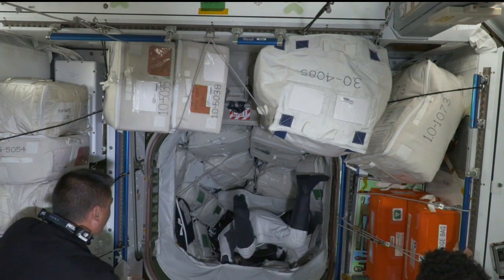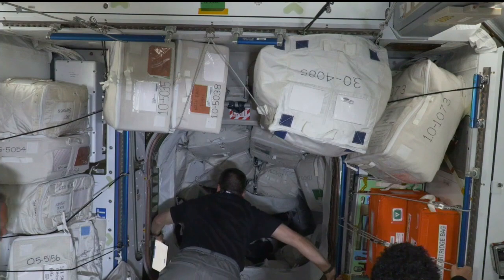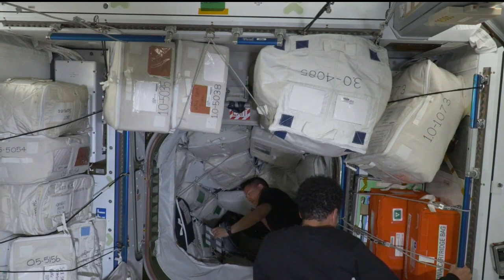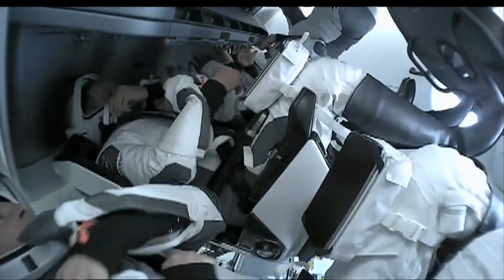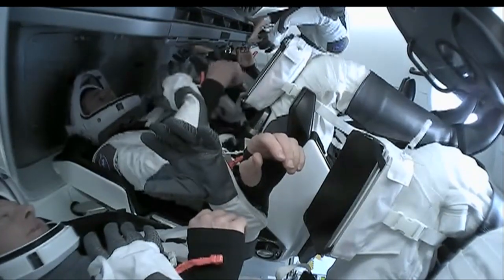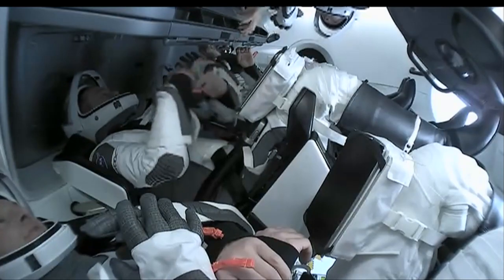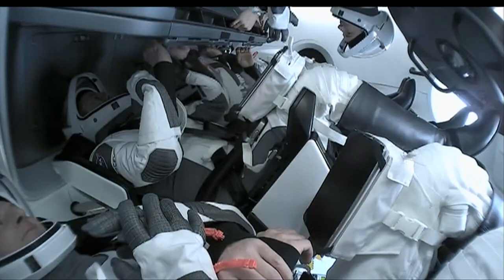Kayla Barron making her way into Crew Dragon Endurance after a six-month mission aboard the orbital outpost. And as you can see now, all four Crew-3 astronauts are inside Crew Dragon Endurance, and they are suited up. Those suits will be worn during all the dynamic phases of flight, including undocking, departure, and the deorbit burn through splashdown.